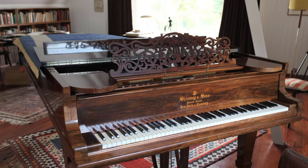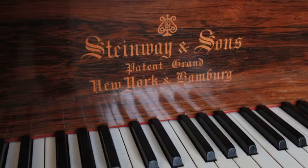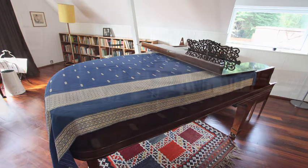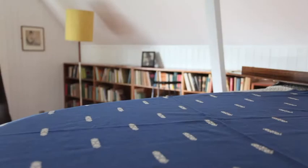Britten's grand piano, a Steinway C, takes pride of place in the studio. He wrote just one solo piano work here, a notturno, a night piece. The piano is draped with a blue cloth. There are a couple of colourful Turkish rugs on the floor. And on the other side is his desk.